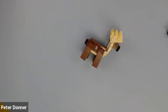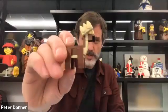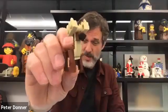I'm going to switch cameras so I can hold it up and everybody can see it. So here it is when it's all said and done. I think it's pretty cute. Sam, I don't know if anybody was able to guess it. Maybe, maybe not, but that's a fun little build.